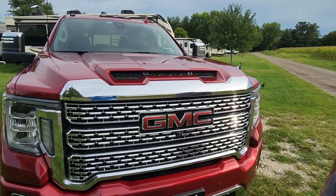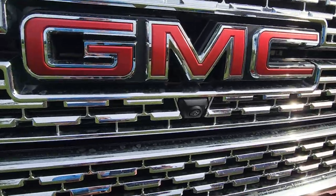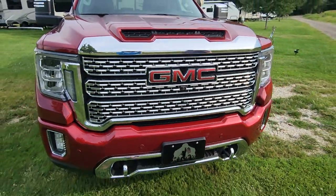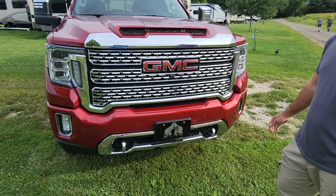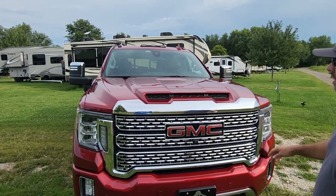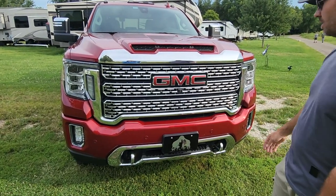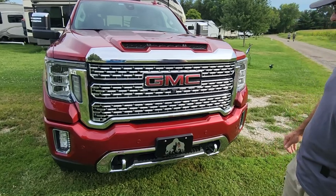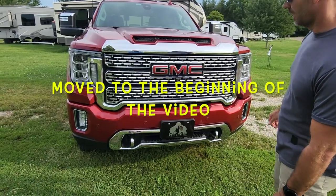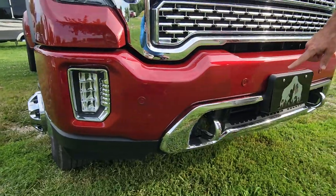The only bad part of the beefier hood is it's a lot harder to see over when you're driving, but then they put this nice little thing in. Then we got the camera right there up front. That helps a lot when you're going to park. I like all the lights that they have on this truck now, the running lights on top, and then they have the lights in the mirrors, and of course you got your fog lights and all the other lights up front. Stay tuned to the end of the video, we will have a clip of it at night with all the lights on. All right, you go farther down, you've got the sensors on the bumper to help you with parking.